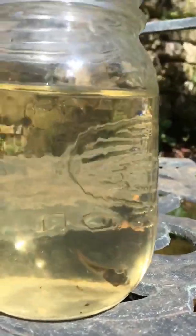There are a couple in this jar. You can see they have their wide mouths, their tails, and if it can get close enough, we might see some legs just beginning to form on the back. Come on back, little tadpoles.